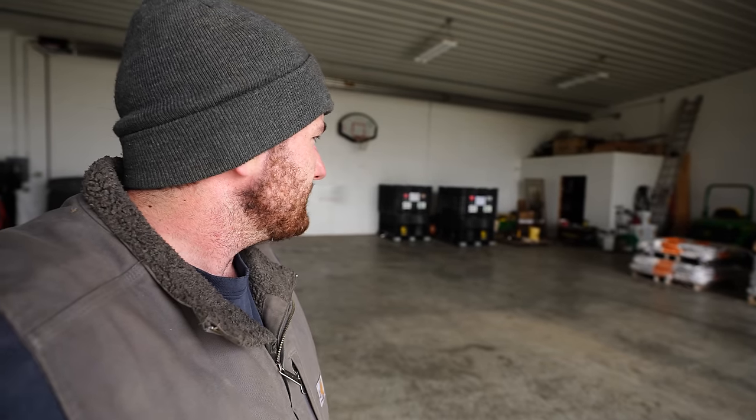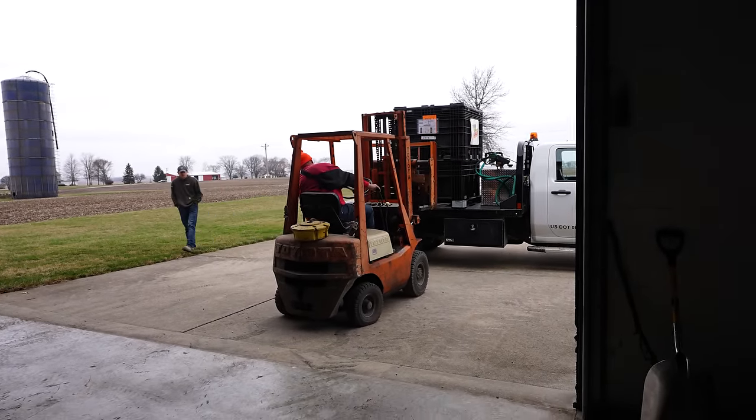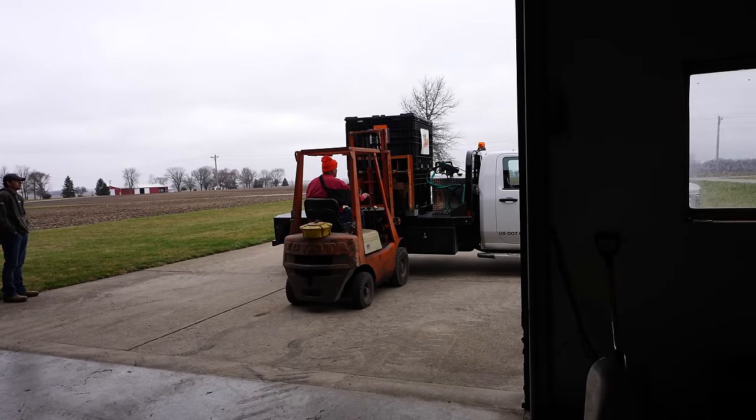Some DeKalb and some Beck's and a little bit of Channel here. So I think we're just getting the Pioneer and the DeKalb today. We got another load of Pioneer in, and now we're getting our DeKalb. I'm glad Dad volunteered to run the forklift today, even despite having two bad shoulders. Not sure what the sling's doing, other than just giving some visual appeal.